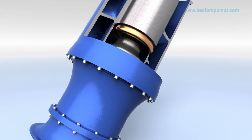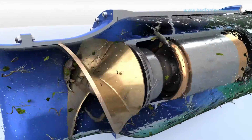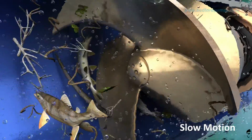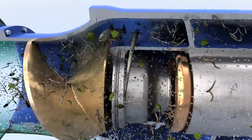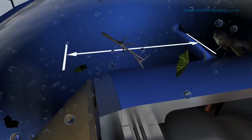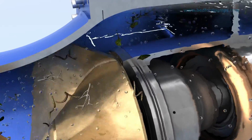There are a number of tried and tested features that make our pumps friendly to fish and eels. A relatively low impeller peripheral speed reduces the risk of collision and also alleviates pump shear. The physical shape of the impeller allows fish, eels, and other solids to pass through the pump. A very important and sometimes overlooked feature is the extra large clearance gap between the impeller and diffuser vane, which is crucial in avoiding the close proximity of rotating parts with stationary components that are found in other fish-friendly and conventional pumps.